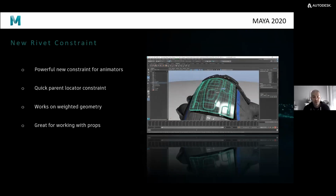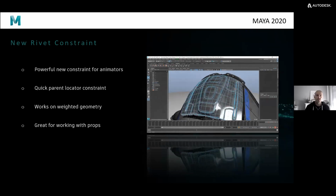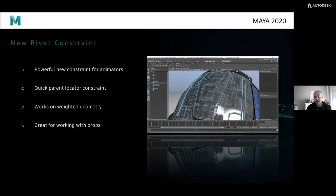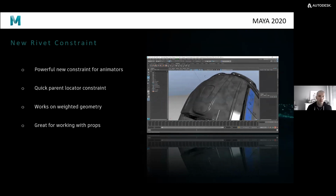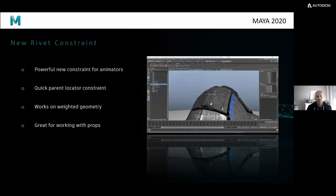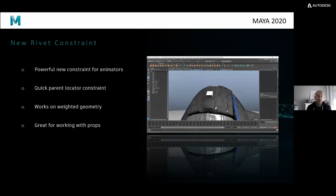Lastly, we have a new constraint. It's a super powerful constraint that I'm a big fan of, and I think you guys will really enjoy it once you get your hands on it. It's really a quick parent locator constraint, but the great thing about it is it works on deforming geometry, and you can select any face or point on this geometry. And what this does is it constrains a locator to that position, and it goes along for the ride.